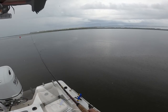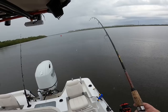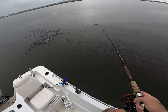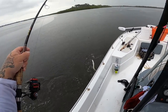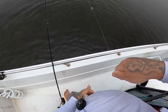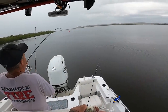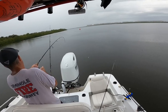Oh man, missed him. Big old ladyfish. I just cast that, it didn't even hit the bottom. Look at this thing go, dude. Come on with it. Most fun you can have with your clothes on. I'm telling you. Oh my goodness. Whew. I guess they're everywhere, they're just moving around. I just got a jack and I think Terry's got one.